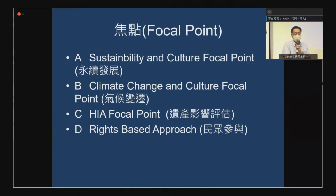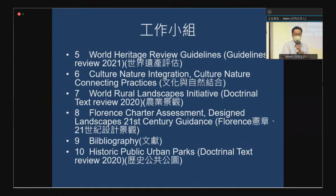In the Cultural Heritage Committee, here are a few focal points: sustainability and culture, climate change and culture, HIA, as well as rights-based approach. These are the different discussions about the interaction between human and environment. For example, climate change, sustainability, or Heritage Impact Assessment, HIA, the impact of human activities and the rights of local communities and citizens. These are the main focal points of our subcommittee.